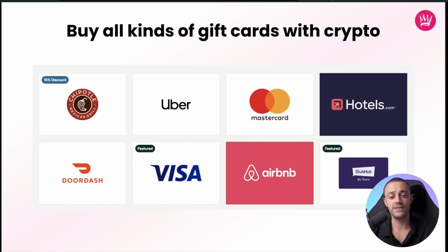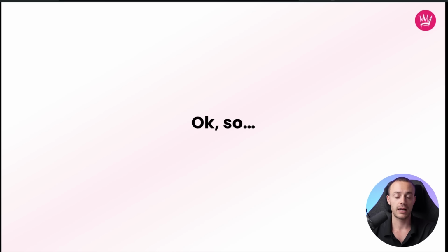You can get prepaid Visa or MasterCards, Uber cards, Chipotle. You can buy plane tickets and go wherever you want in the world, all using crypto to get these gift cards. It works. And it's a great way to go ahead and buy things in the real world with your crypto if you like. Using something like Bitrefill, I like Bitrefill. It's worked great. I've never had any problems. I recommend checking it out if you've never heard of it before.